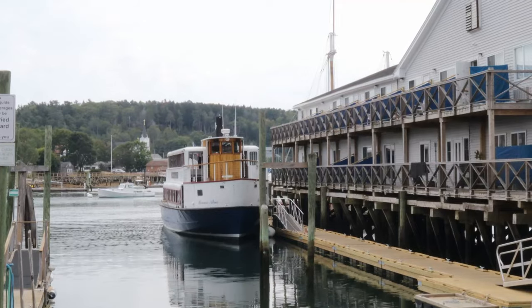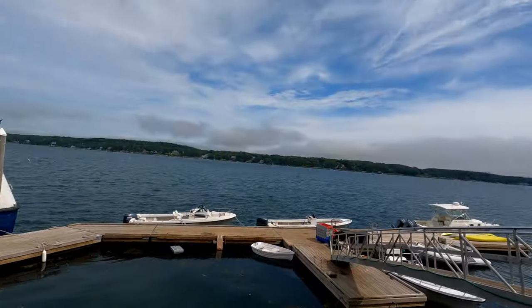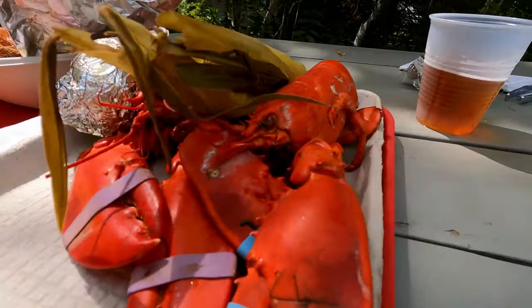But we are here for something special. We are going on a boat tour out to a place called Cabbage Island, just off the bay around the other side, and we are here for their lobster and clambake. So let's go ahead and get some lobster.